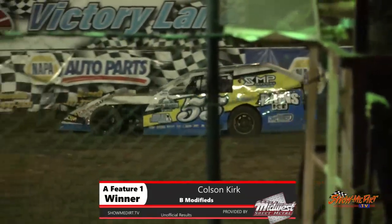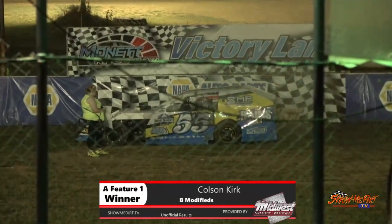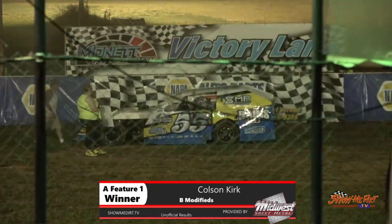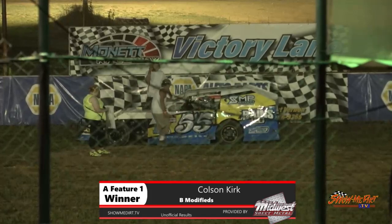Hard-fought victory for that 55 of Colson Kirk. Able to overcome a couple cautions there. I thought Chrysler would have something for him, but every restart, the 55 just jumped out front.